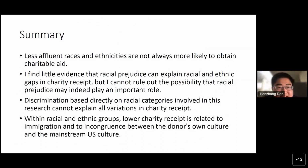Yeah, so in summary, less affluent races and ethnicities are not always more likely to obtain charitable aid. I find little evidence that racial prejudice can explain racial and ethnic gaps in charity receipt, but I cannot rule out the possibility that racial prejudice may indeed play an important role. And thirdly, discrimination based directly on racial categories involved in this research cannot explain all of the variations in charity receipt. Within racial and ethnic groups, lower charity receipt is related to immigration and to incongruence between the donor's own culture and the mainstream US culture. Yeah, thank you.